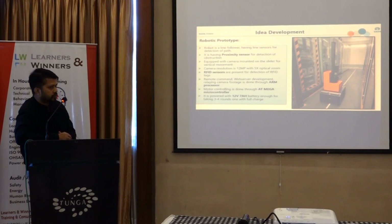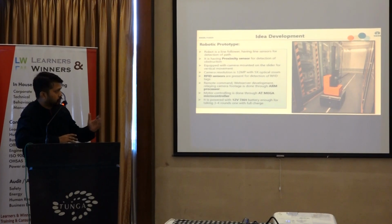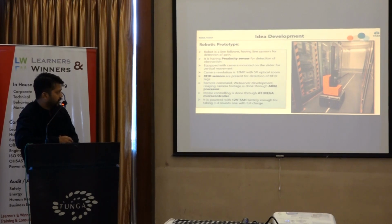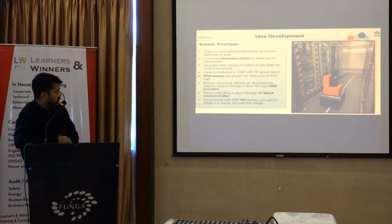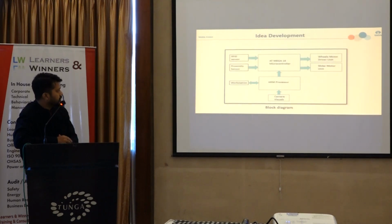On the robot, an RFID sensor is installed, which detects these RFID tags and stops there. The remote command web server development, relaying camera footage, is done through an ARM processor. Motor controlling is done through an ATmega microcontroller mounted on the robot. It is powered with a 12 volt 7 ampere hour battery, enough for 3 to 4 rounds with one full charge.